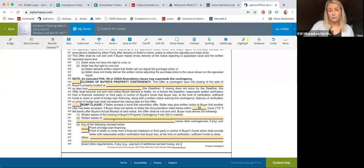If you're a buyer's agent, I would just leave it at that. I would not overcomplicate it for your buyer. If you leave it at this, again, all they have to provide is a notice stating that they're waiving this contingency. If you're a listing agent representing your seller, I would also want the buyer to include possibly a written waiver of other contingencies, maybe the financing commitment contingency. Also, if there's an inspection contingency still left, or an appraisal contingency, you could list in here any remaining contingencies.